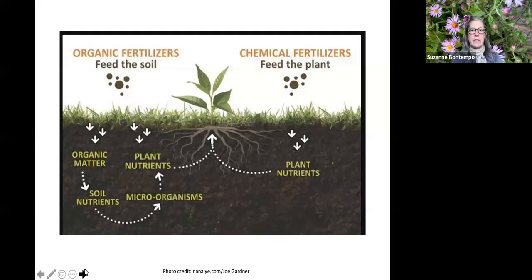So this is a little bit of an illustration of what I was talking about. So chemical fertilizers are going to just strictly feed the root systems of the plants. It's not supporting the soil. It's not feeding the microbiology in the soil. And because of that, that plant becomes dependent on that chemical fertilizer. And so you'll have to always apply according to the label's instructions. Whereas with organic fertilizers, we are feeding the microbiology in the soil, which in turn is then supporting that root system. And that plant is able to take the nutrients when it needs it.